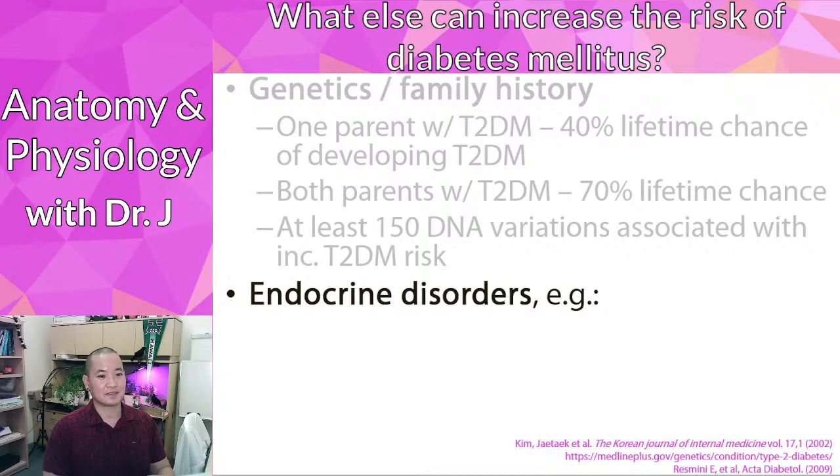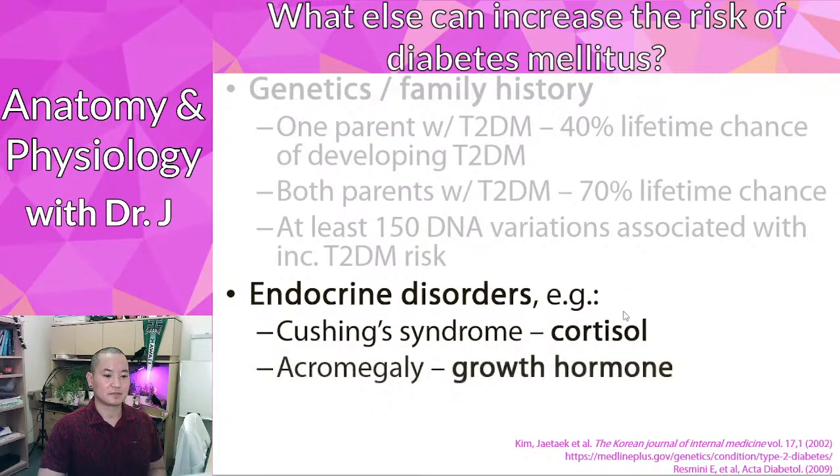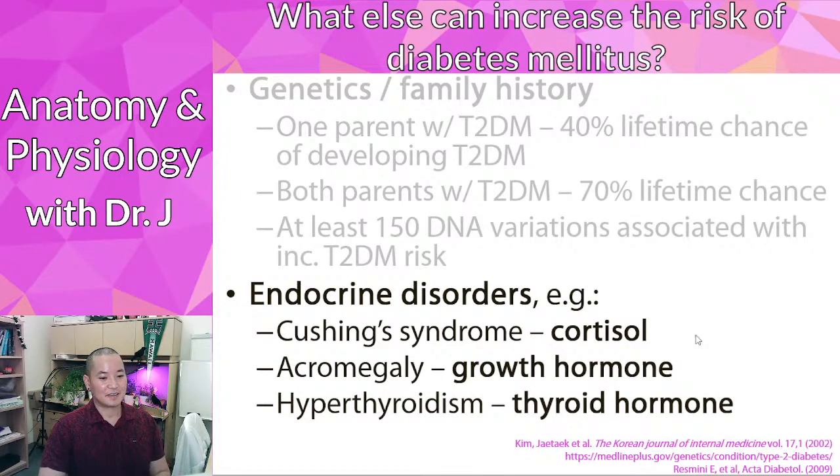When I teach hormones, or when most professors and instructors teach hormones, we teach them in a kind of linear fashion, but hormones can affect the functioning of each other. For example, with cortisol, Cushing syndrome. Cortisol also increases your blood sugar, so that can affect your insulin and glucose metabolism as well. Same with growth hormone. Yes, growth hormone affects the growth of tissues, but it also increases your blood sugar. And then you also have thyroid hormones.